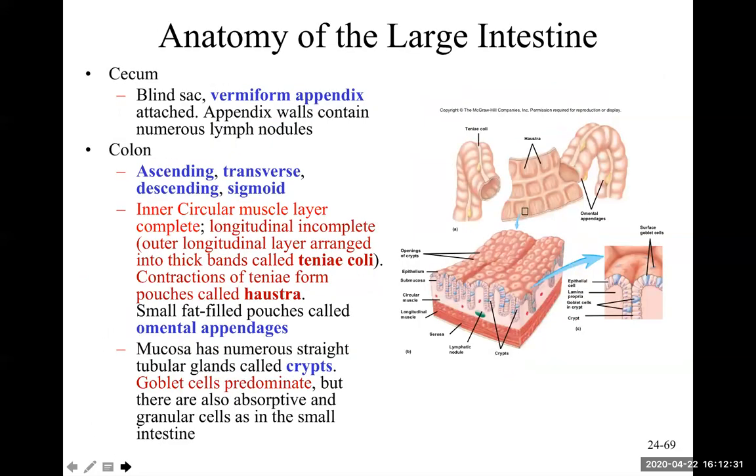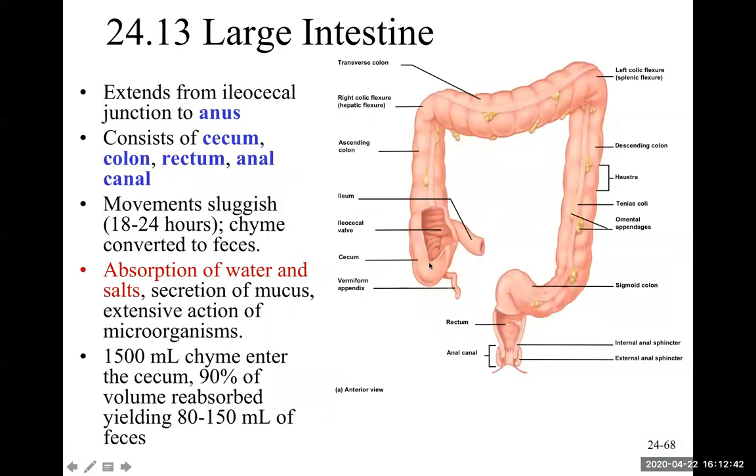Normally, obviously, right? Now, what do we see here as well? As part of our cecum, you'll see this almost like a little worm coming through. That is your vermiform appendix. Your vermiform appendix is your appendix, right? So when you hear appendix, that is your vermiform appendix right here.